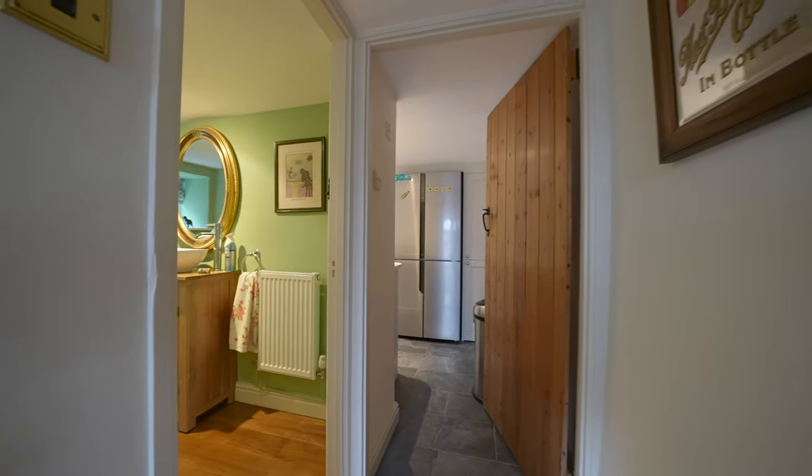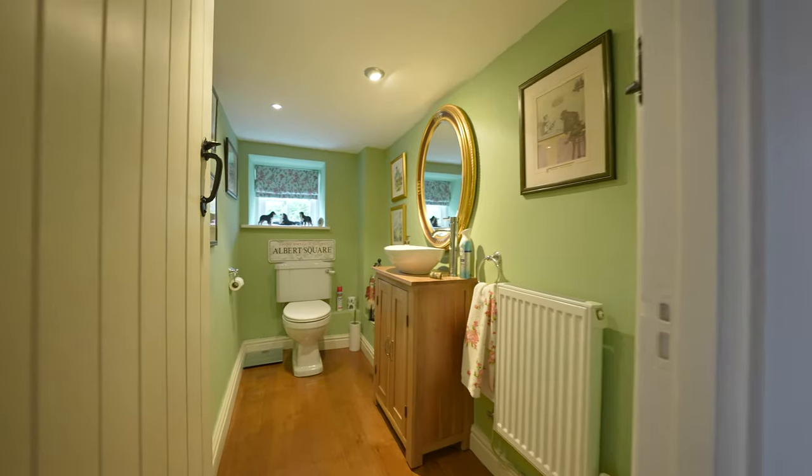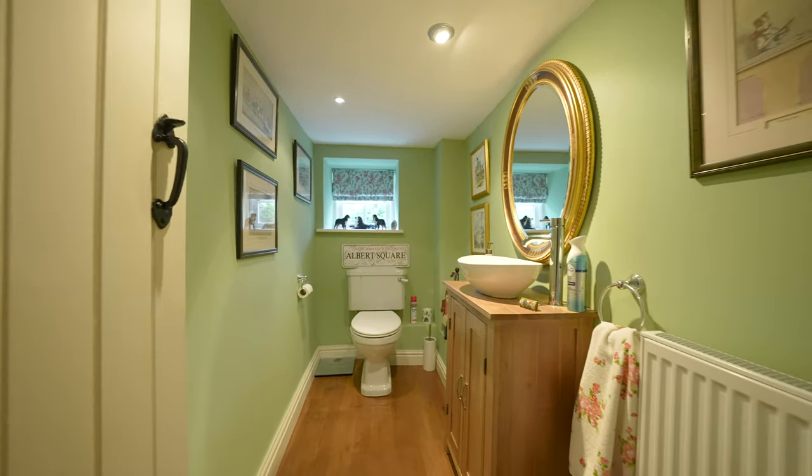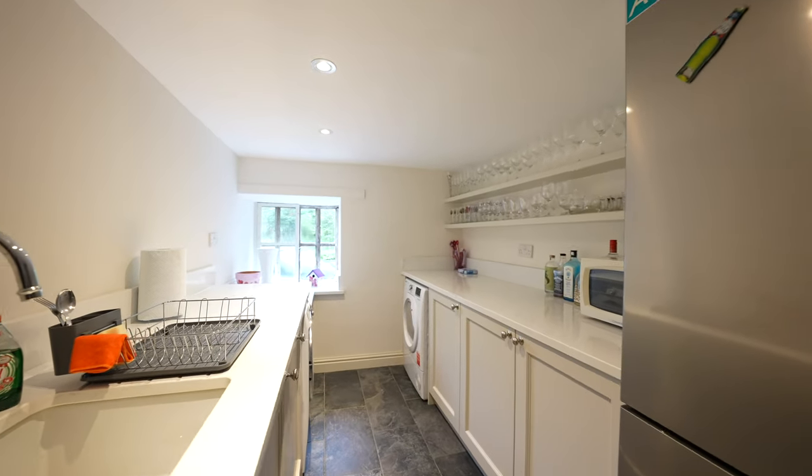To the ground floor, there is a further ground floor cloakroom, as well as a utility room with white granite countertops and splashback, with plumbing for washing machine and further appliance space.